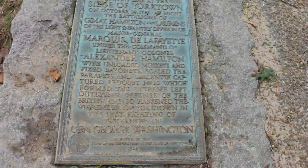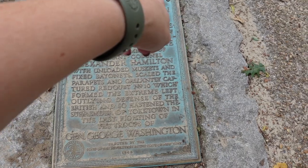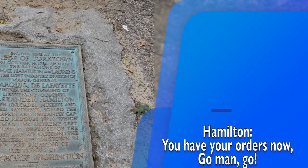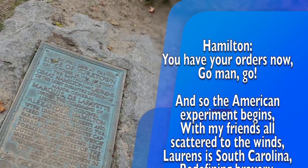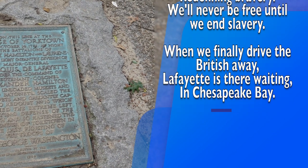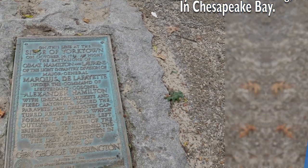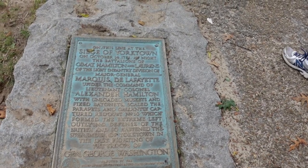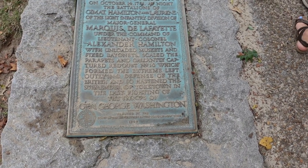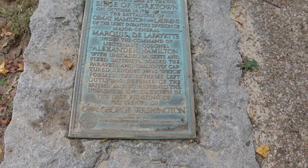What's interesting about this is it says Alexander Hamilton and Laurens. You used to hear in the musical Hamilton that Laurens was in South Carolina. Laurens wasn't in South Carolina. Laurens was with him during this fight. So that is, again, another thing that is wrong in the musical Hamilton. But this actually says it right here, that Laurens and Hamilton are fighting this together when they take it.